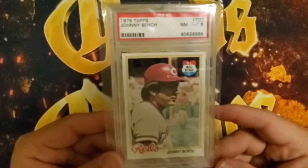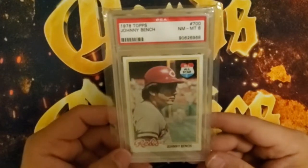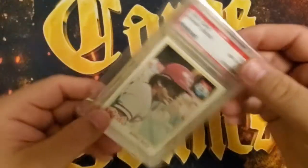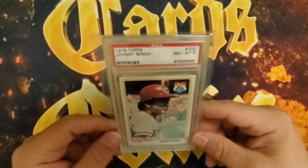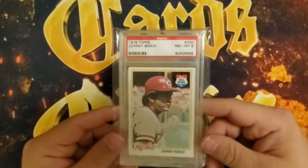Maybe here is a 1978 Topps Johnny Bench, and this card is cool because I don't have it, and that makes every card I don't have cool, because I want every card. Well, especially the Hall of Famers. So I just think it's a cool card.